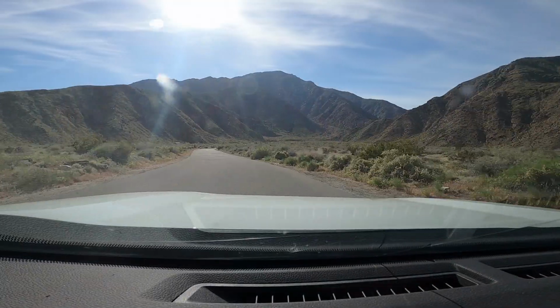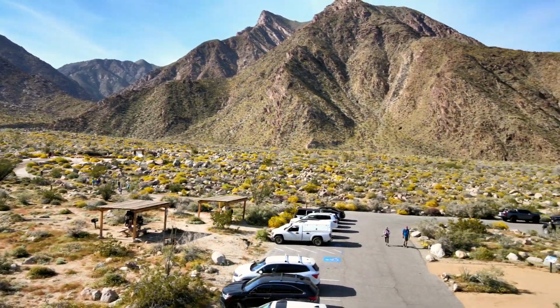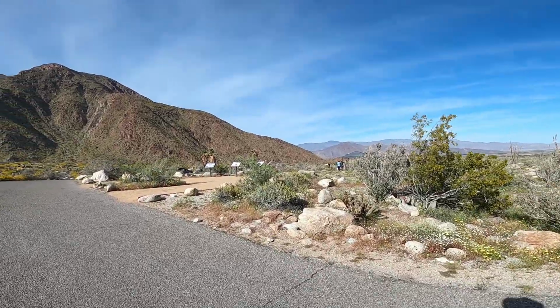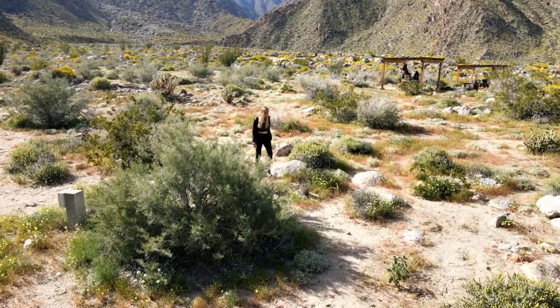The next stop was a park right up against the mountains. This was extremely crowded, but the park was beautiful with all different kinds of wildflowers. The trail was well laid out and was a short 1 to 2 mile hike to an oasis.